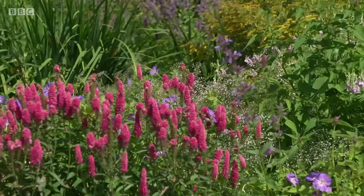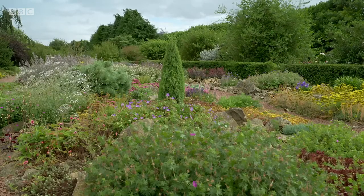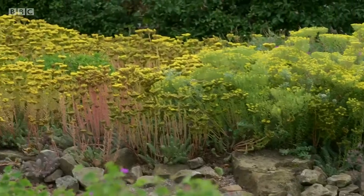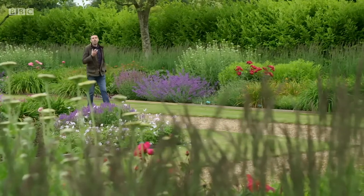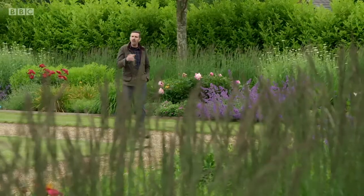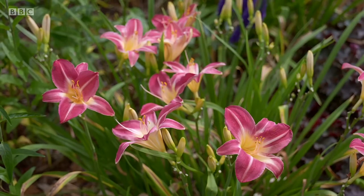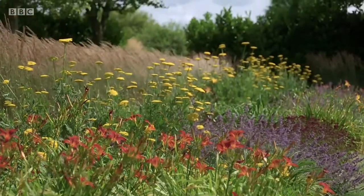But these borders are definitely not the only colour in this garden. The rock garden is bursting. And there's more. This place is blowing my mind. The collection of plants is incredible. This is the daylily and the peony garden. I love the way that they've thought about succession. The peonies are just stopping, but the daylilies are coming alive.